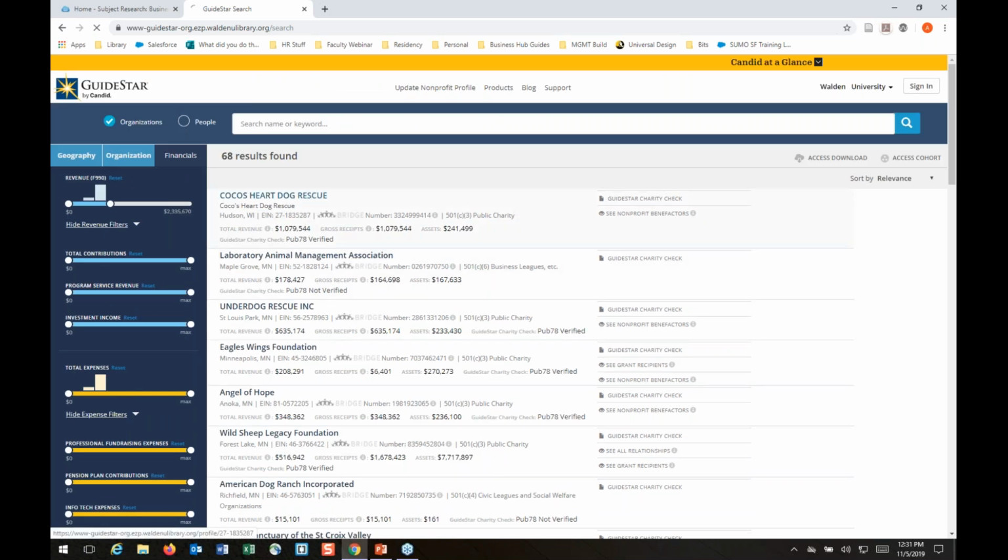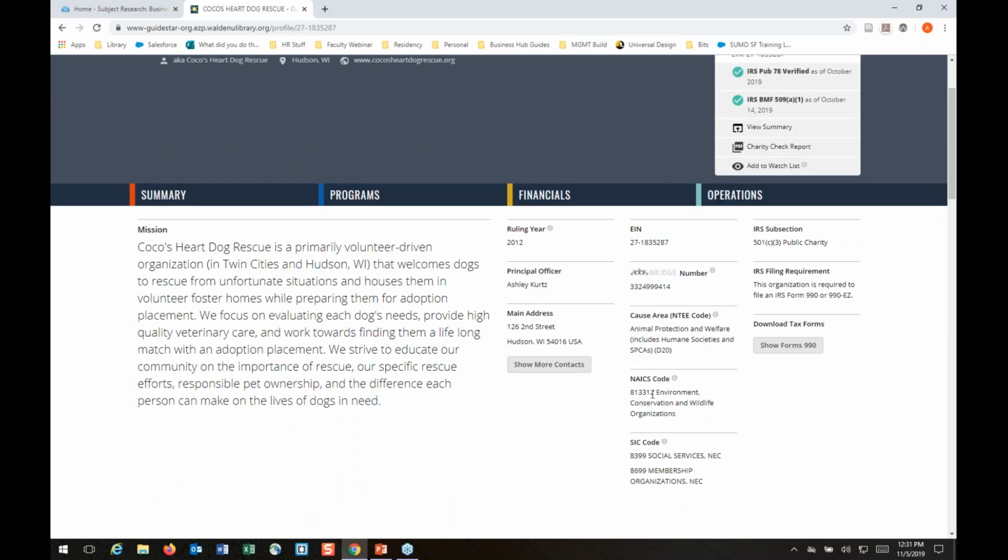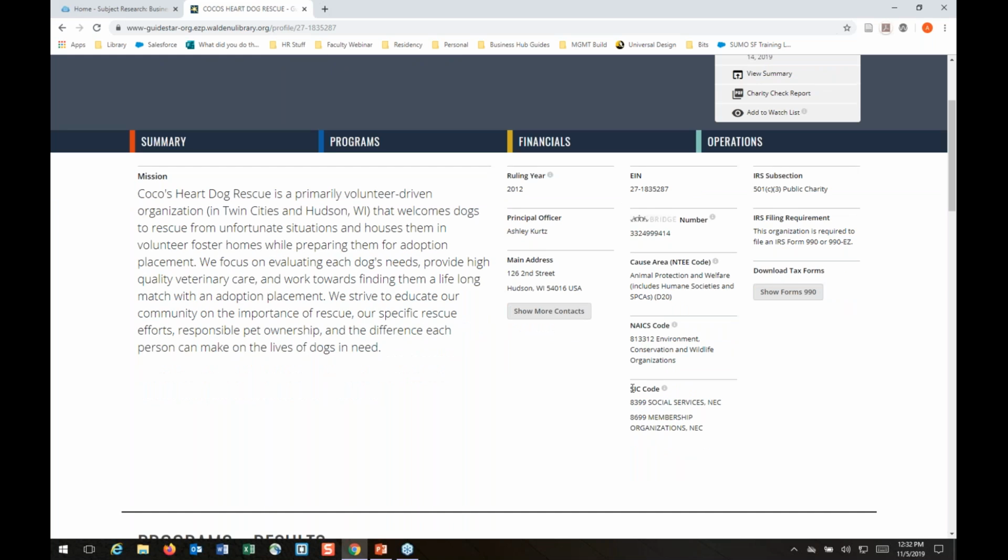To look at these, if you click on the title of the nonprofit, you'll get summary information about how old that nonprofit is and the NAICS code they fall under, looks like environment, conservation, and wildlife organizations. You'll also see SIC codes, the Standard Industrial Classification, which has been replaced by the NAICS code, but they do give you information here. If you click on the little I logo, it'll give you more information about those codes.